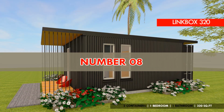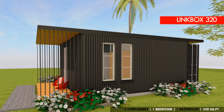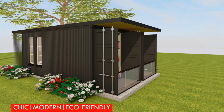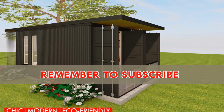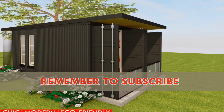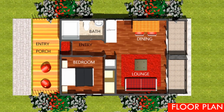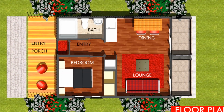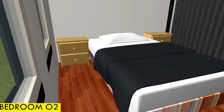At number 8, we have Linkbox 320. Linkbox 320 is a shipping container house designed using two 20-foot shipping containers to create 320 square feet of habitable space. In this particular design, we've managed to accommodate an entrance porch which gets you inside the house through an entrance lobby, from which you can access the bathroom on your left and a private bedroom on your right, which is fully fitted with the wardrobe.